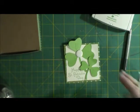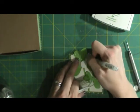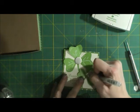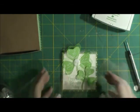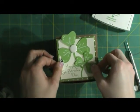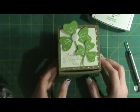And then let's take the white gel pen and add... Okay. All right. So there it is. I think it turned out super cute. And then I'll put candy in them.